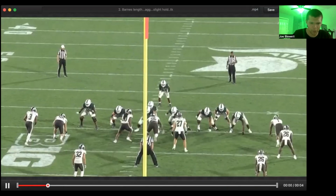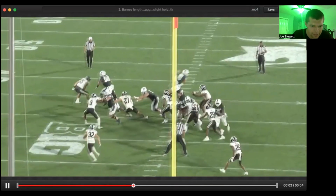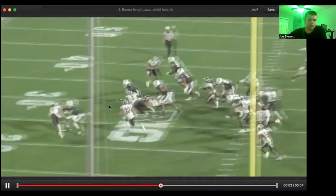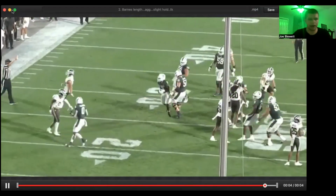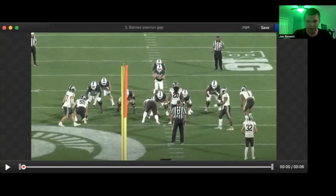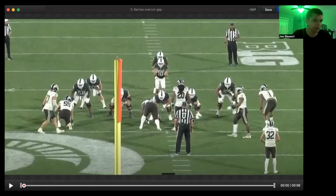Now, in terms of the slight hold, I'm assuming. Let's see. Oh yeah, okay. We see his jersey get tugged there a little bit. That's not really going to get called a lot at any level, but we did want to note that, okay, he still made that tackle and there was a slight hold, right? So obviously his momentum is being taken away from him illegally.